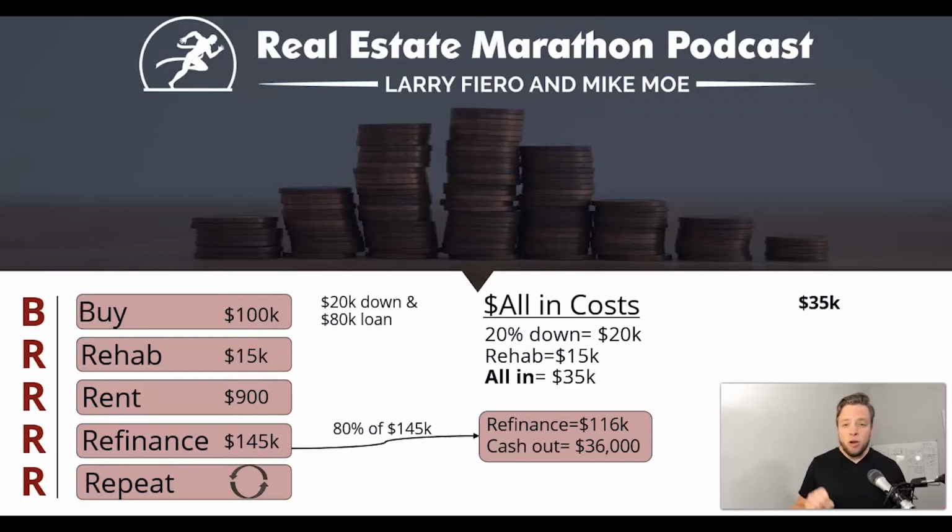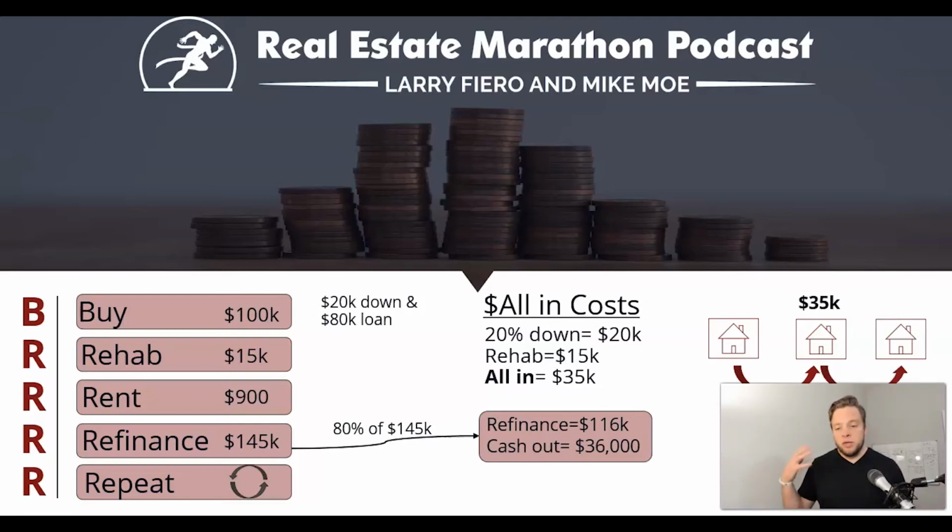Because you can take that $35,000 chunk of capital and apply that to the deal that we just did. Then you can roll it into the second deal after you get your refi. You can roll it into the third deal and you can keep on refinancing those properties, taking that initial capital out and rolling it into the next one. That is why this is such an important and impactful strategy when you're looking to scale quickly with limited capital.